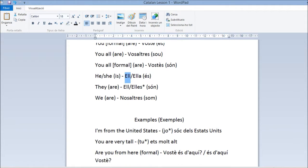But we'll kind of ignore that for now. It's weird. It's something very specific and unique to Catalan, that final double L there, okay? Something you got to hear for yourselves and hear from a native speaker. That would even be better. But anyway, they are, all right, they are. Ells són, and ellas són. Ells són, ellas són.